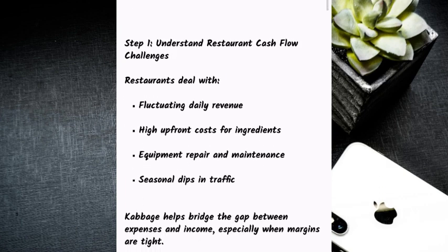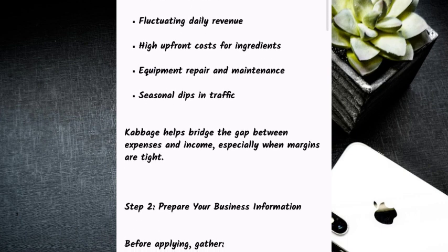Step 1. Understand restaurant cash flow challenges. Now, restaurants deal with fluctuating daily revenue, higher upfront costs for ingredients, equipment repair and maintenance, and seasonal dips in traffic. Now, Kabbage helps to bridge the gap between expenses and income, especially when margins are tight.